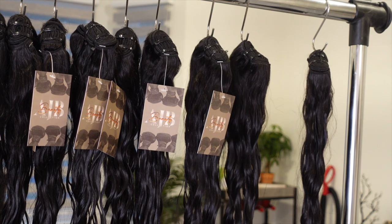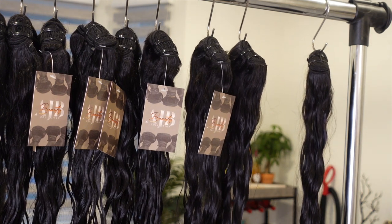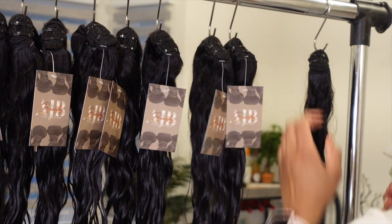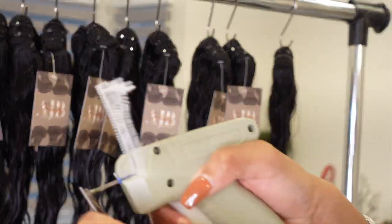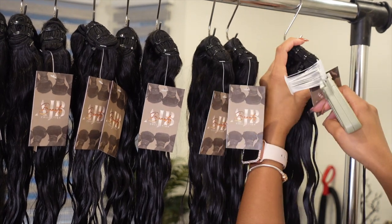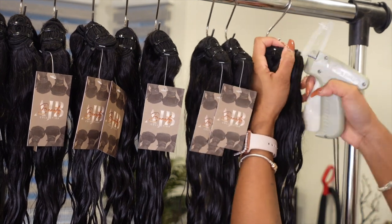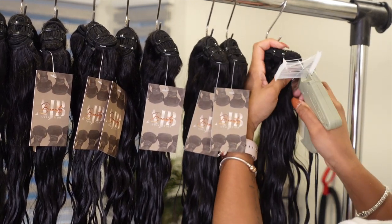I did buy the tag gun and everything from Amazon, and it was under like $10, I believe. So I am going to finish these out. I think it did come with like 400, 500 little tags, so I do have a lot of bundles to tag. But after that, I am going to switch over and use the string tags.